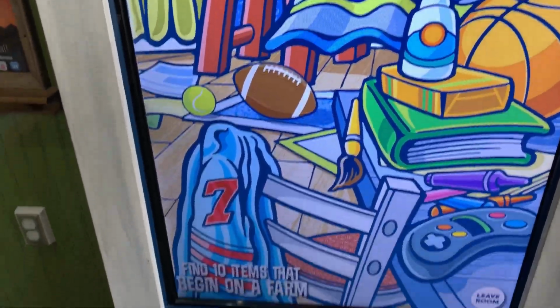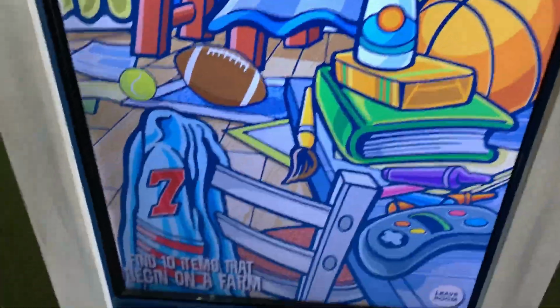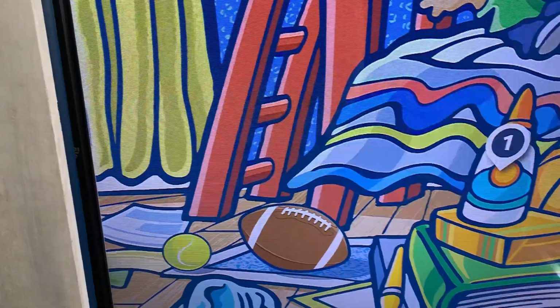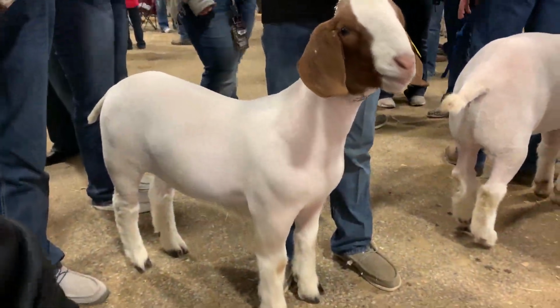10 items that belong on the farm. But begin on the farm. All of it, technically, right? Yeah. There you go. What do you say this color? I want to change him.